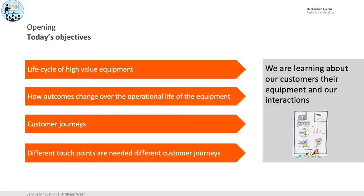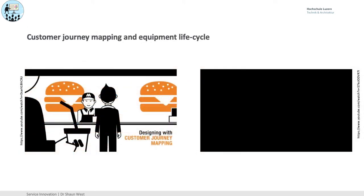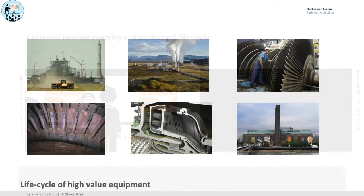So today what are we going to do? We're going to look at the life cycle of high value equipment, how outcomes change over the operational life of the equipment, customer journeys, and we'll look at this again and again. Customer journeys to me are very important, and we'll look at touch points needed on customer journeys. So basically today we're learning how customers interact with their equipment and how we can interact with them. Watch the two videos. I think they're both very, very useful for this.